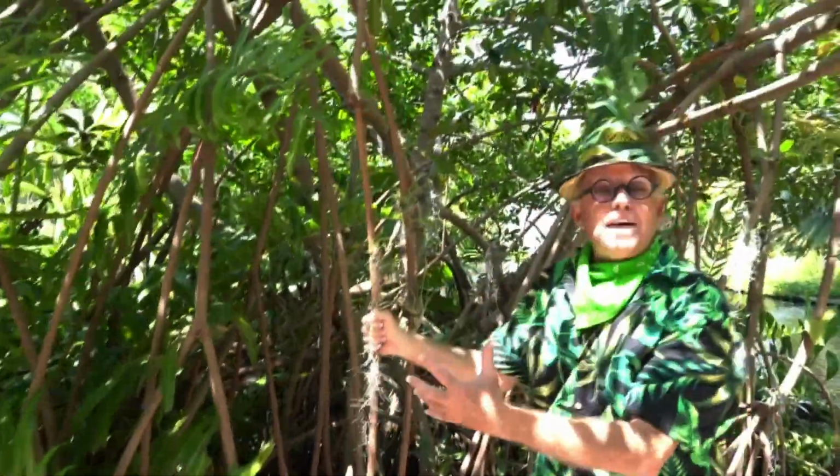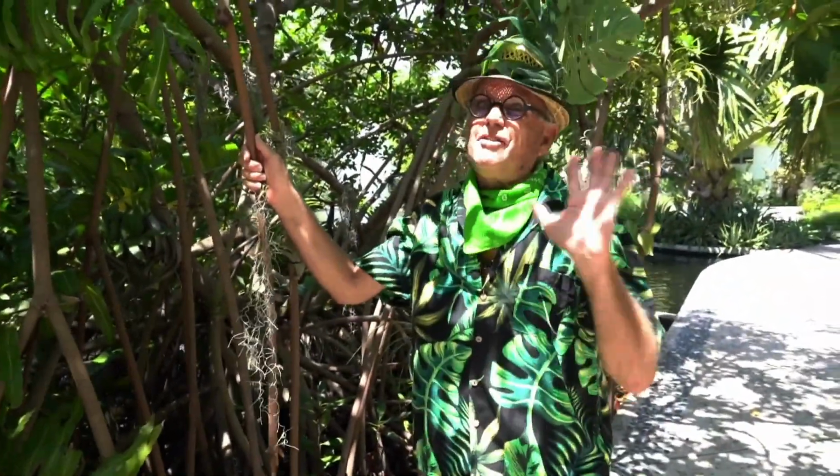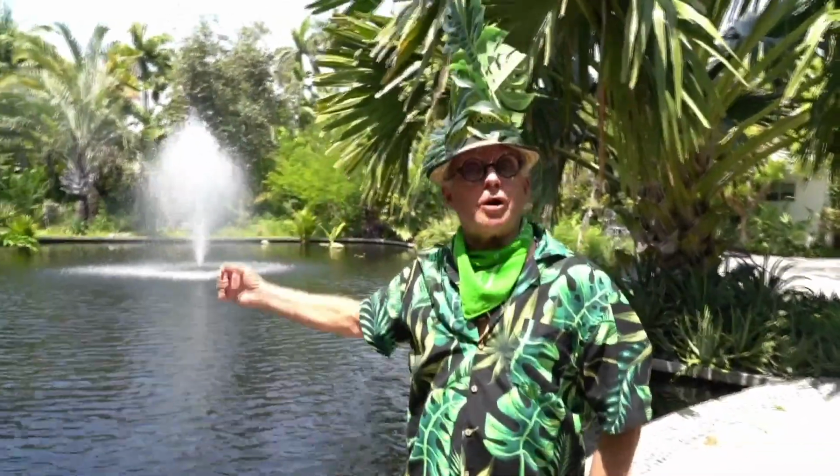It holds back, it protects the land from hurricanes. It also builds land. It's illegal to cut these down any longer. I can't think of many that are left. And now I'm going to talk about the water features.